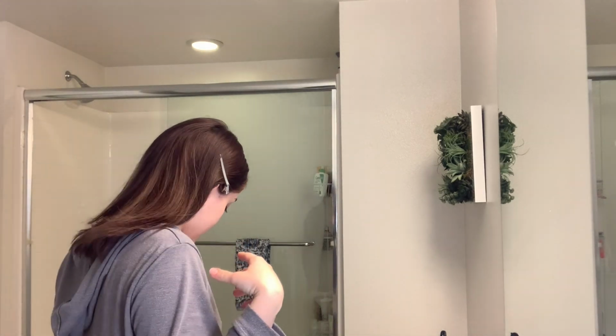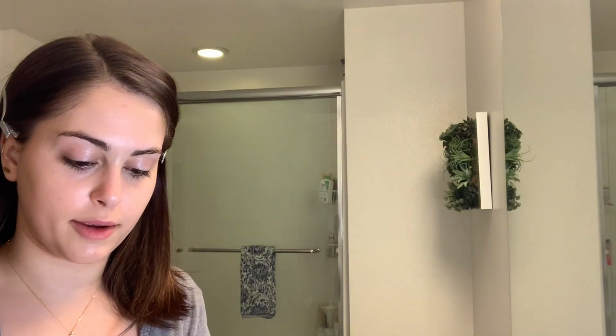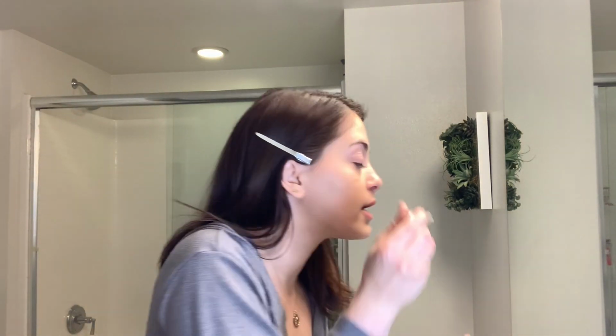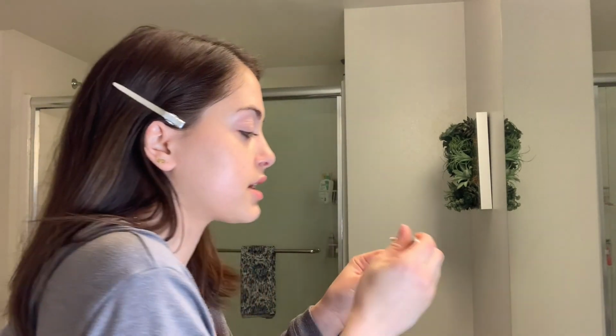Now that my hair is done, I'm gonna get into my makeup. So I clip my hair back so that nothing gets in my face. I take my Urban Decay eyeshadow primer. This is $24. And I just put this on my eyes just because I get pretty bad veins and discoloration, I feel like, on my eyes. So I just like to cover that up as much as I can. And this stuff lasts you a while.